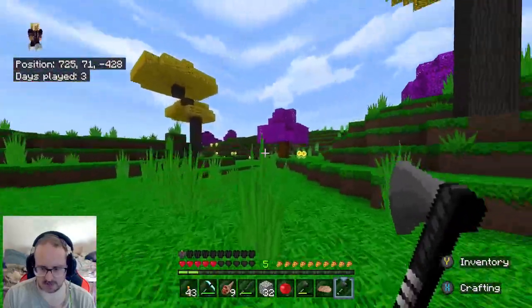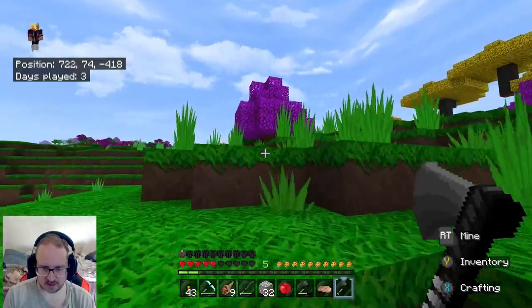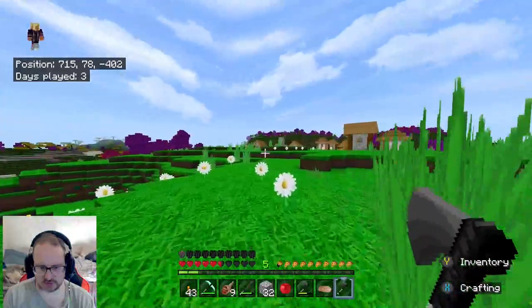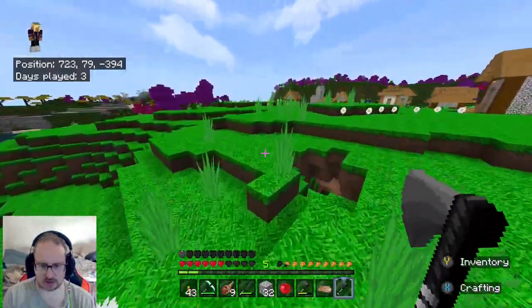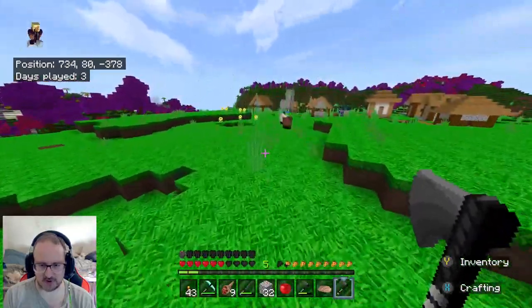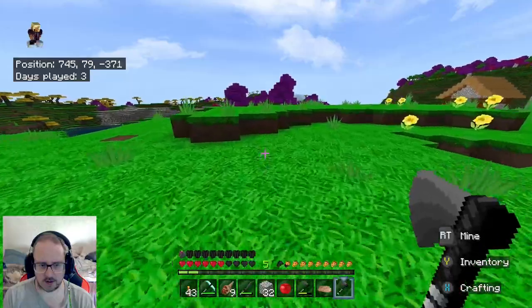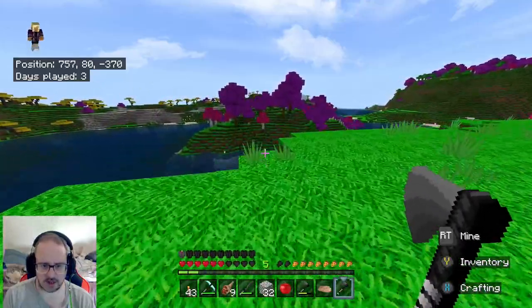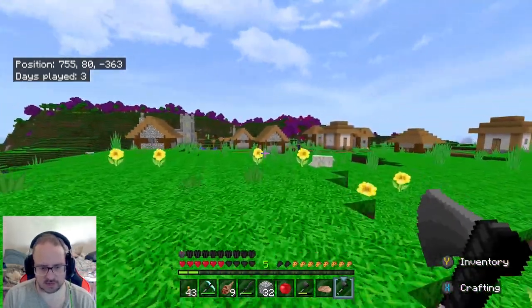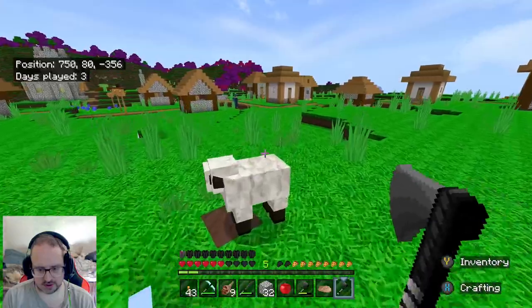Where is that cave? It's around here somewhere. Actually, where's my village? That's a village, so it's over here somewhere. No, that's not it. It's probably our way down, but it's not the cave I want. Oh, wait, where am I? Uh-oh, I'm lost. The only thing I know is I'm near the village.